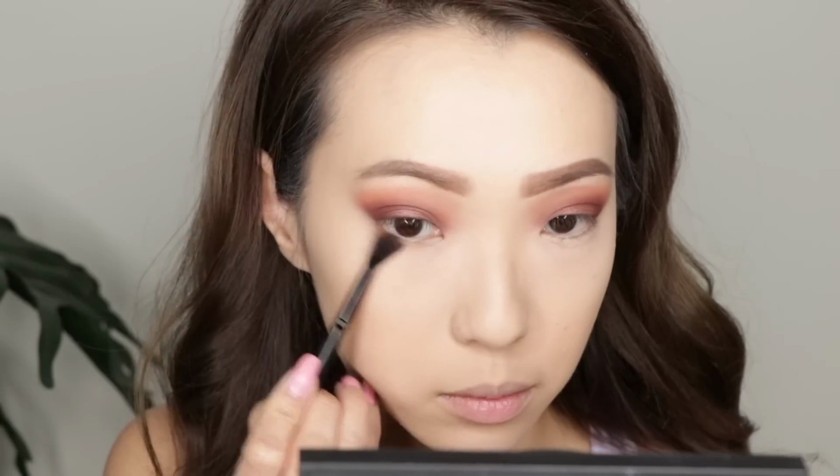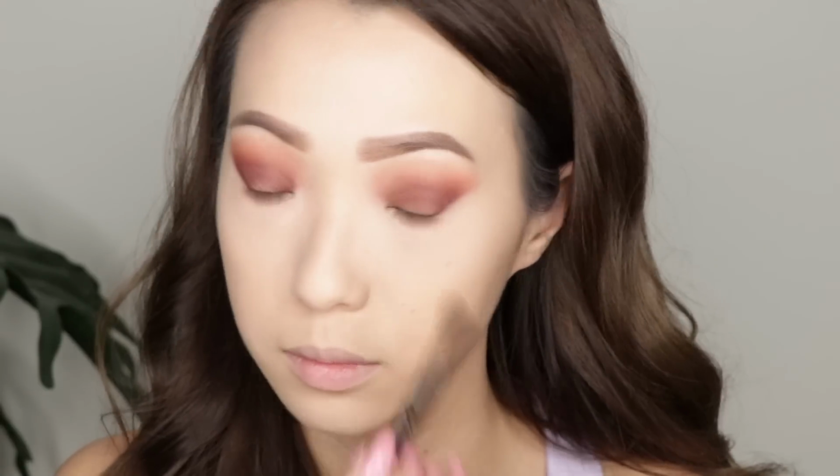Now let's go back to the eyes, and I'm just taking the same e.l.f. palette, and I'm gonna pick up that same light tan, and I'm gonna run it across my lower lash line. And then I'm gonna pick up this plummy shade and just get it really close to my lower lash line to kind of tight line.